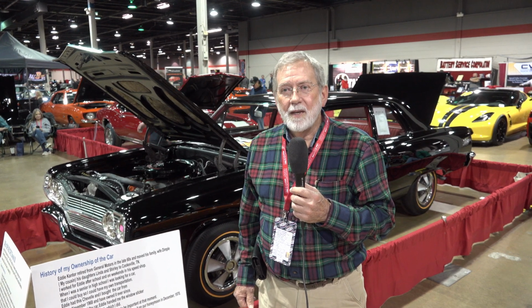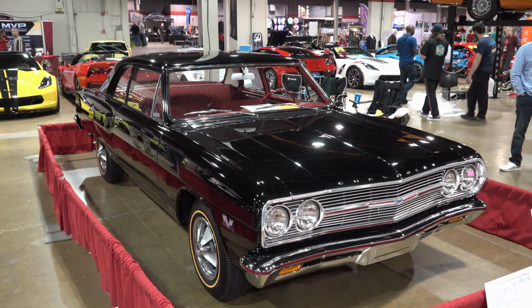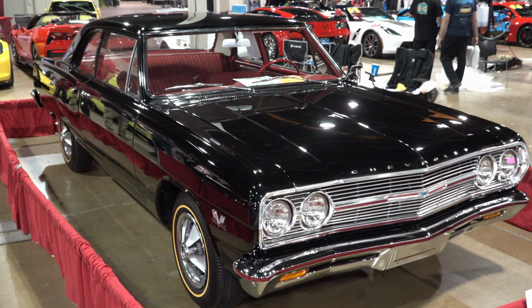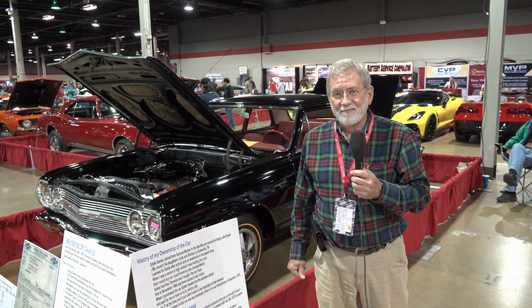Wonderful. Can you tell me some of the unique features of your vehicle? Yes, this car has the 425 horsepower engine, the transistorized ignition. It has the larger sway bars, has the Impala brakes. Of course, the M22 transmission, only 32 of them made it into production cars in 1965. And of course, the 488 positive traction rear end. That is most excellent.